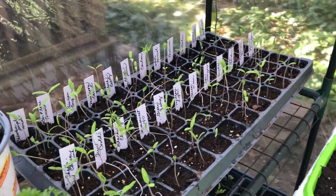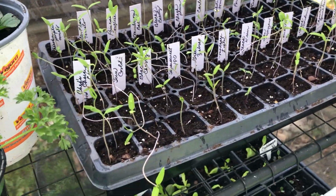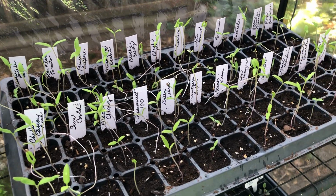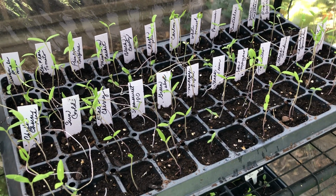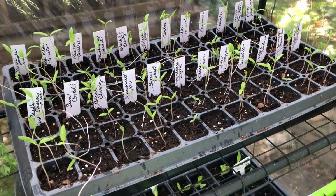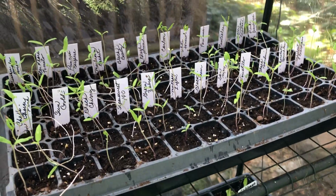Like the tomatoes here, these tomatoes don't look very good. I don't know what I'm gonna do. I'm trying to grow tomatoes a bunch of different ways, a bunch of different methods. I started these indoors and then I brought them outdoors, and they don't look very good. They're too tall and lanky.